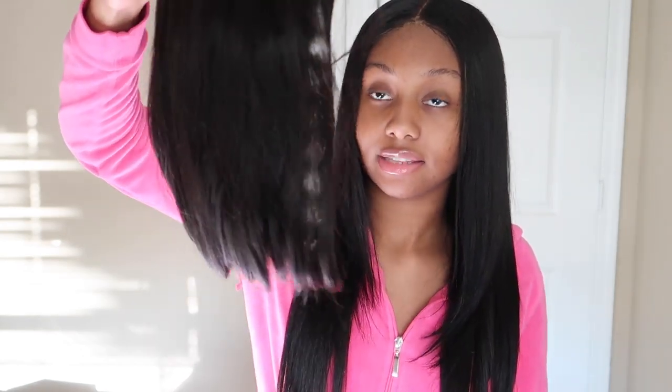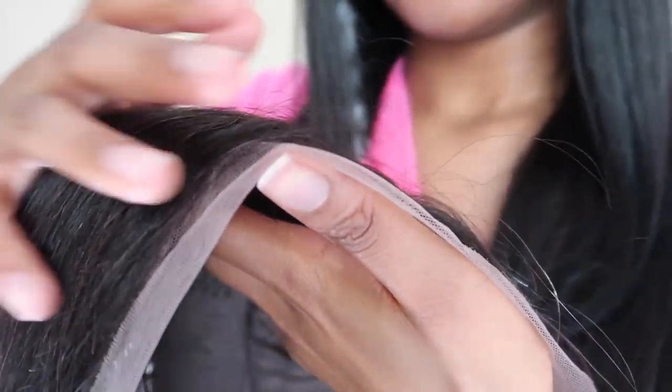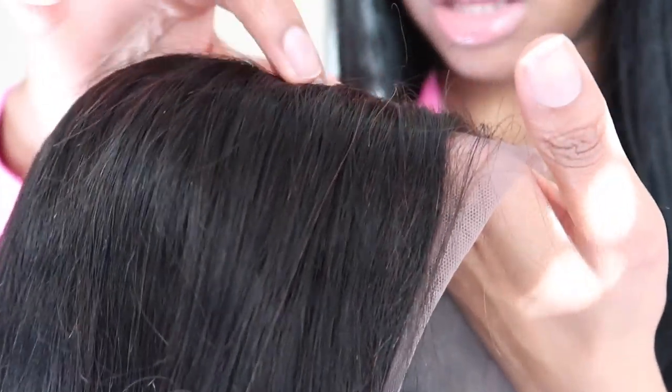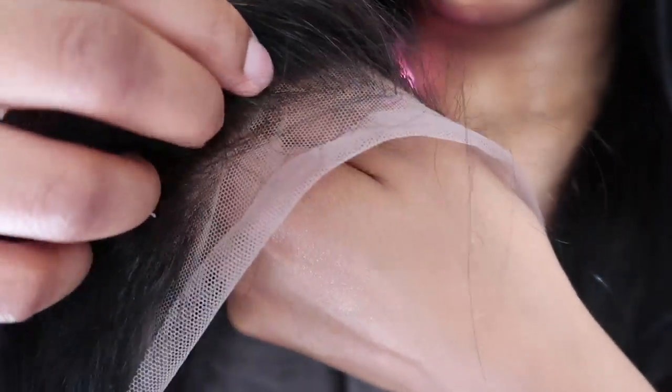Taking the wig out of the bag, and this is it. You can see the knots are pre-bleached, which is really convenient because I did not feel like doing that. The hair is super soft. It could be bleached a little bit more, but I'm not that picky when it comes to bleaching because I suck at bleaching anyway. As long as the hairline is bleached pretty good, that's all that matters.